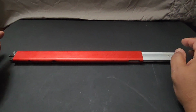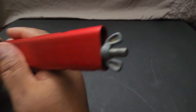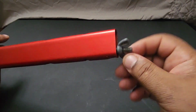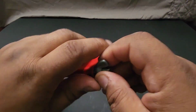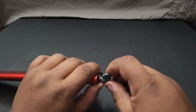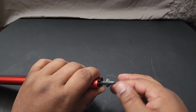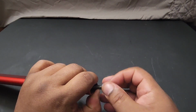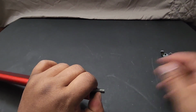Now, how this saw works is, if you look right here, there's a wing nut, right? Now, you're going to have to take this wing nut off, and don't lose this wing nut, because the wing nut is the key to the saw. Without it, it won't work. I even suggest going to Home Depot and Lowe's, matching up the threads on this bolt here, and getting you another wing nut just in case, just for a spare, in case you do happen to lose it.